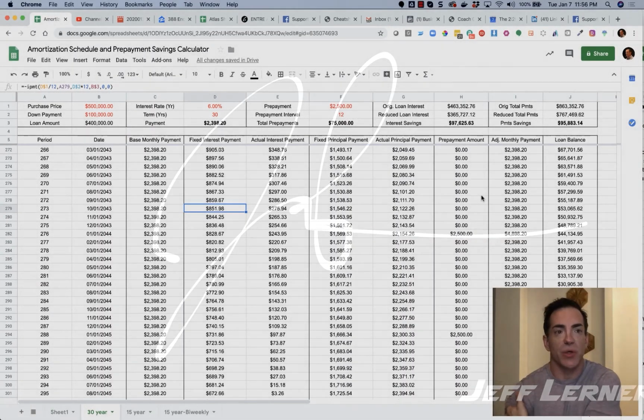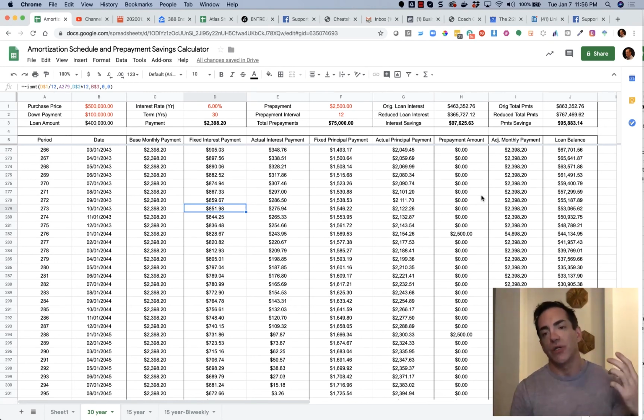Let's get into using this tool to analyze different prepayment suggestions and strategies. I went online, I did some research, and I think it was a Dave Ramsey article is where I found a lot of this stuff about paying off your mortgage faster. And I pulled in some stuff I read from other places and basically came up with the 6 main things that I found online as far as tips and strategies for paying off your loan faster.